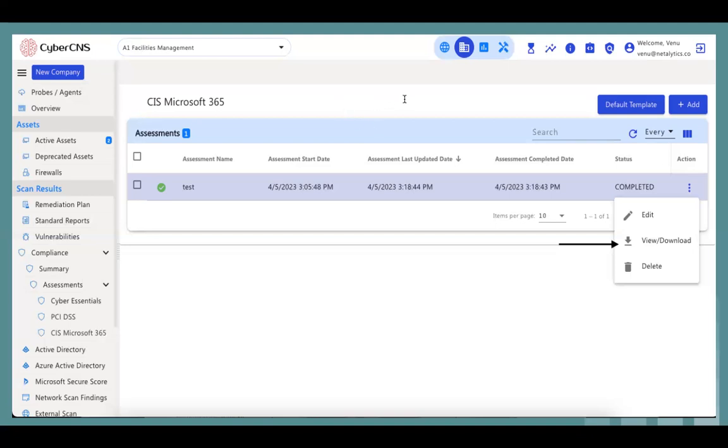For the fetch event logs, I assume that it's available for assets with lightweight agent installed. Yes, it is right now available for assets with lightweight agent installed, but we are extending it for the probe by next week because we have the ability to pull it from the probe too.